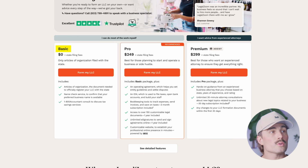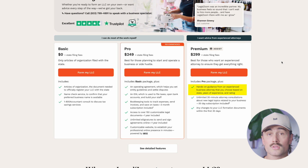They have the basic plan, which is free. You just pay the state filing fees. You get the articles of organization filed with the state, and that's it. Then there's the Pro plan, which you get all of that, plus an operating agreement, an EIN, bookkeeping tools, access to over 150 customizable legal documents, unlimited e-signatures, and a customizable website powered by Wix. And that's $249 plus the state filing fees. Then there's a premium plan where you get all that, plus you can get advice from experienced attorneys. And that comes in at $299 plus state filing fees.